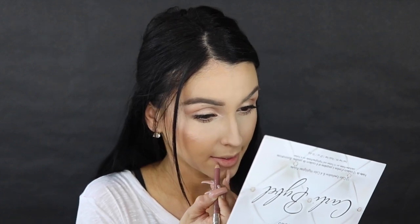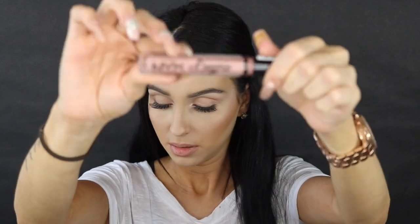I've never outlined my lips, but for this look, I did go ahead and outline my lips. Overdraw your lips, because of course, she always overdraws her lips. And I'm going with the NYX Lingerie in color 07. It's a lighter nude color. I'm applying that first as my base, because she has a very nude, natural lipstick.